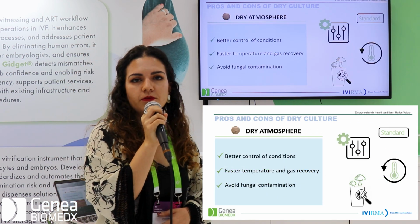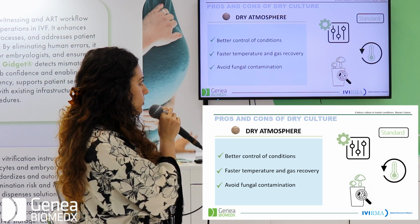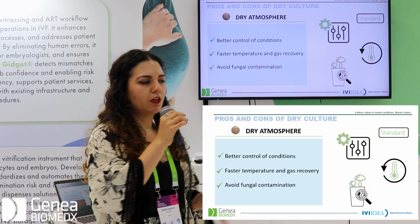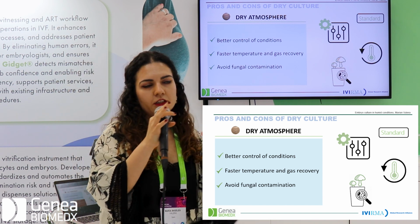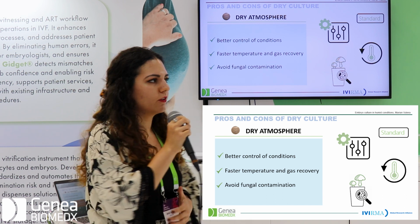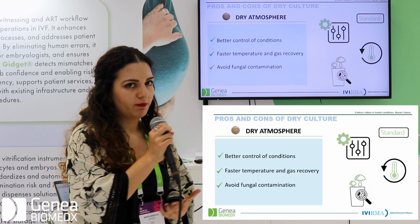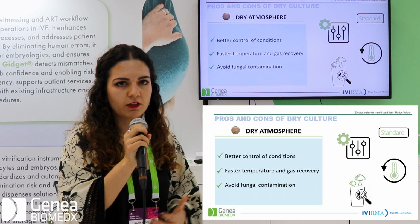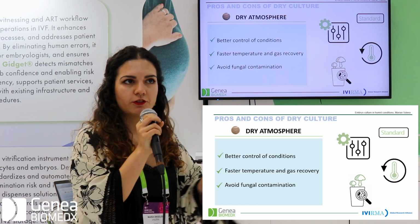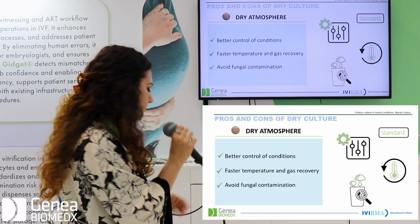Nowadays, the standard in most IVF laboratories is to use incubators that work in dry conditions. And this is because, well, we have evolved from the big box humidified incubators until smaller ones that have been especially designed for embryo culture and work in dry conditions, as I said, because it brings many advantages, such as better control of the conditions, also a faster recovery rate after every door opening, and it also helps avoiding fungal contamination.